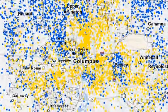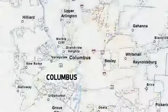We call it opportunity mapping. We literally create maps for cities like Columbus to be able to show individuals there who are concerned about assets and resources and poor life outcomes.